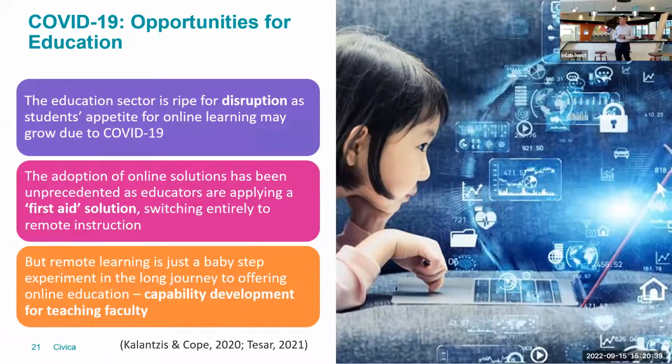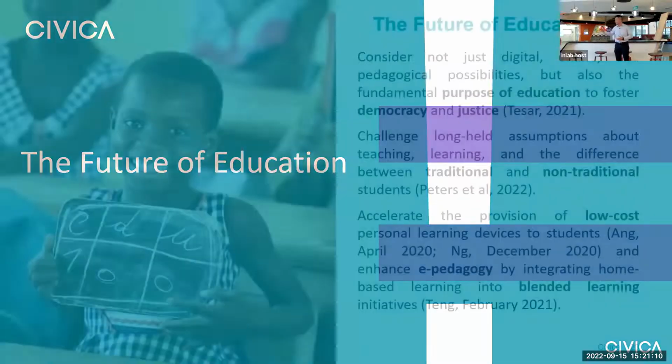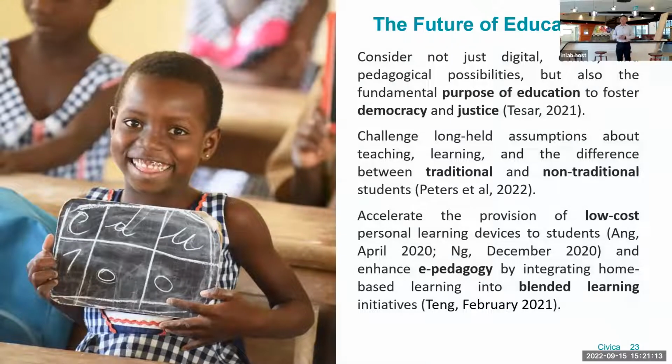So we look at other opportunities over here. It was pretty okay for a while in 2020, but I think a lot of that kind of strategy in the pivot was remote instruction, a bit of first aid, if you like. I think what has really been discovered in studies is that capability development for the teaching faculty or teachers is really paramount to better use of technology. So then again, what do we do as we move forward? What do we start to see in terms of changes? Studies have shown that this is a good time to engage all the stakeholders in education, not only about digital learning, not only about getting us all online.